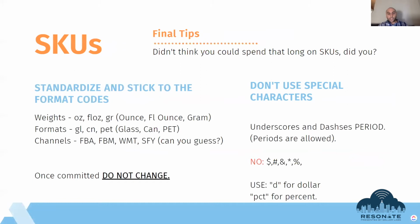And then with your SKUs, some final tips. Again, stick to format codes. So if you go with OZ or fluid ounce or GR, keep saying GR or OZ or FLOZ. Don't switch between OZ and O or OZ and OUNCE. When you're coding stuff, and by coding, I mean translating something into an abbreviated code, just make sure that you're using something that is logical, right? Don't come up with something crazy for can, like aluminum, unless you want to say aluminum can versus tin can, even though people don't do tin.